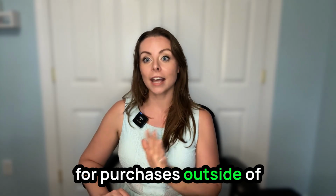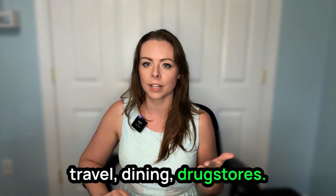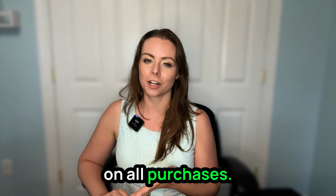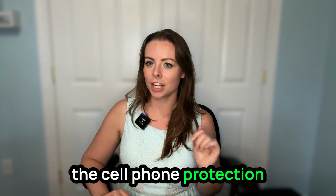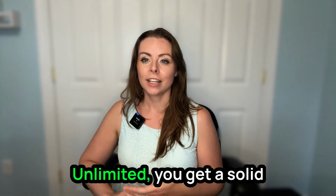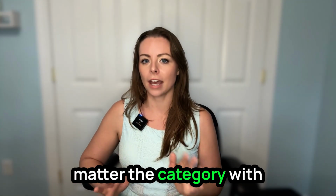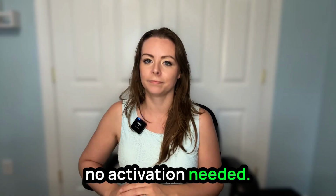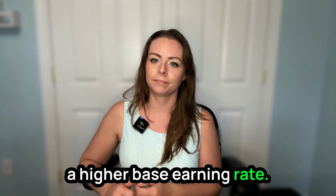For purchases outside of those categories, with the exception of like Chase Travel, dining, drugstores, then it gets 1x on all purchases. The Freedom Flex also has the cell phone protection as the unique MasterCard perk. And with the Freedom Unlimited, you get a solid 1.5x on all purchases, no matter the category, with no activation needed. It's all about simplicity and a higher base earning rate.